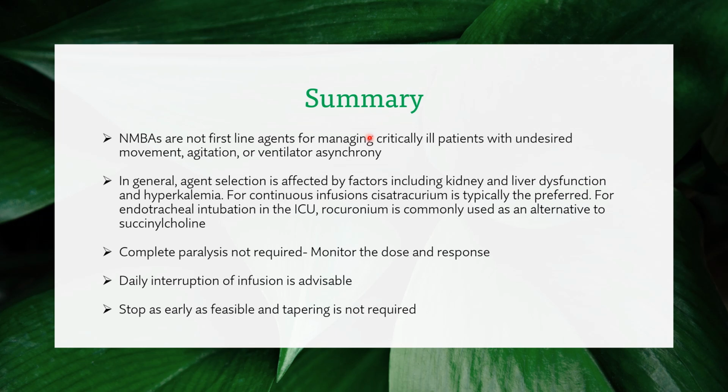For continuous infusion, cisatracurium is typically preferred given its metabolism is unrelated to kidney or hepatic function. For endotracheal intubation in the intensive care unit, rocuronium is commonly used as an alternative to succinylcholine given its rapid onset and intermediate duration of action but without the risk of hyperkalemia. They can be administered by intermittent intravenous injection or continuous intravenous infusion depending upon the indication.